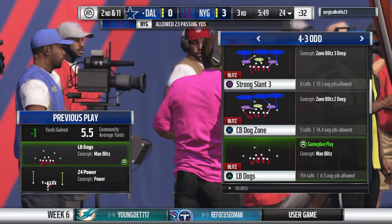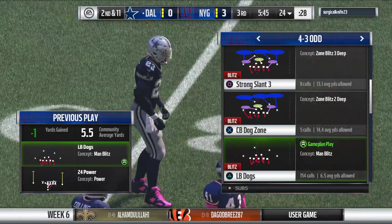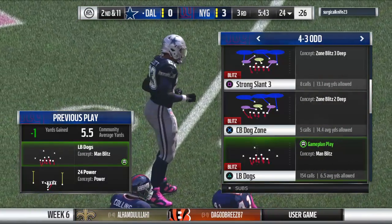And that's another stop for the defense, something we've seen all game long. They have been on fire today. No matter what's called by the offense, they've had an answer for it.